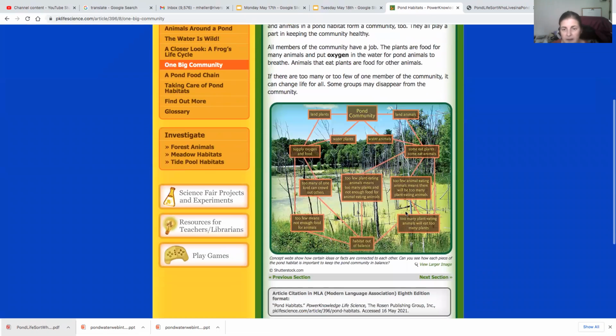So here is a pond community. There's the land plants and land animals. Then there's water plants and water animals. The land plants and water plants supply food and oxygen. The land animals and water animals eat some of the plants and eat some other animals.